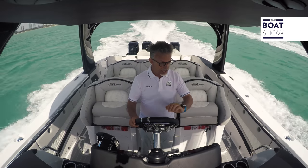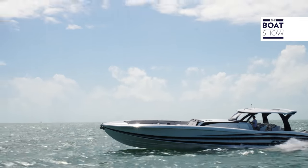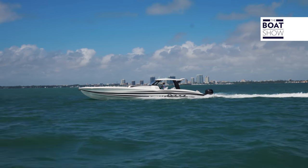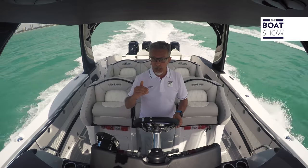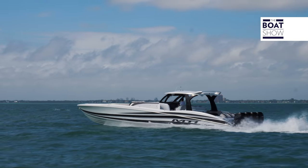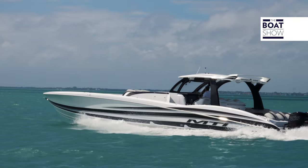We are at a speed of 25 knots. The engines at this moment are all lined up at 3,000 rpm and fuel consumption is 4 litres per mile. I noticed that to begin planing, I did not have to use the flaps. Of course, they are not there. In fact, it begins ascending on its own, gliding on the water.